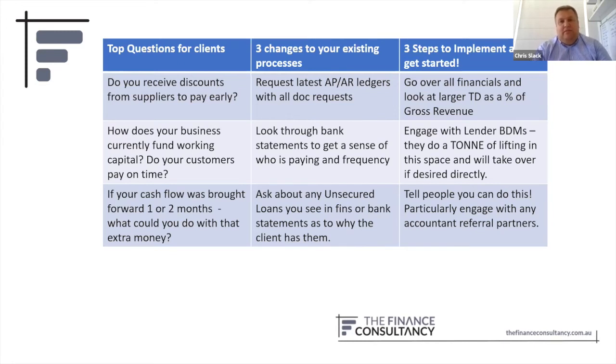Really big opportunity. Some steps to actually get started. How are you going to start looking? If you're an asset finance broker, how are you going to get started with this? Look at all the sets of financials you've got.